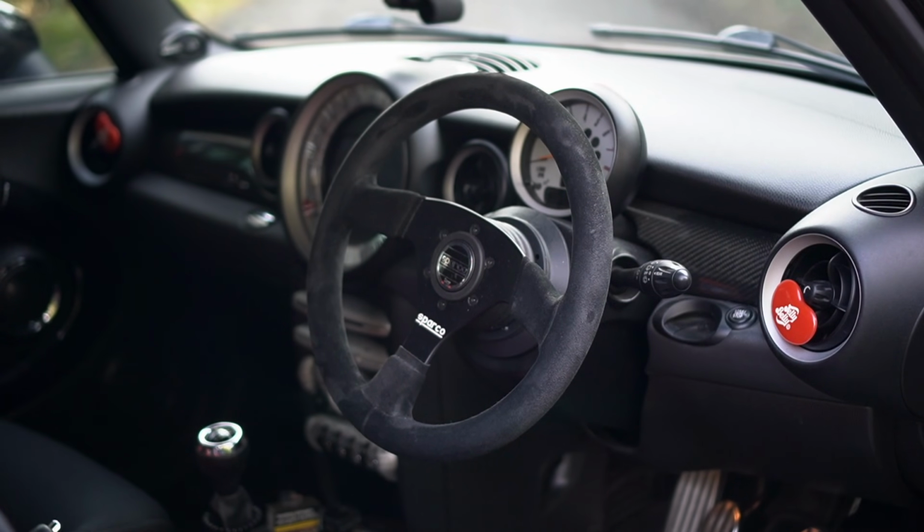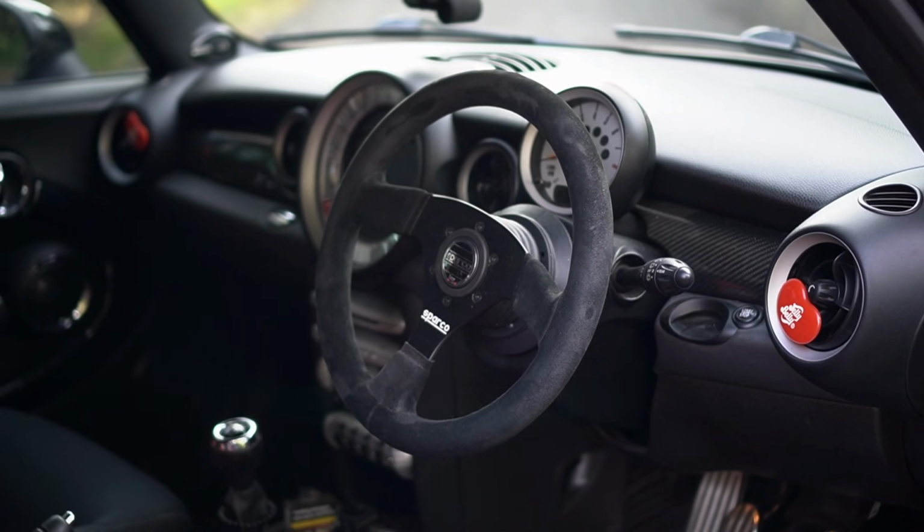Anyway, I wanted to keep it quite a nice place to be, so I kept a lot of the interior in. Took the back seats out completely to allow for the cage to be fitted. But a lot of the door cards and the roof trim, I wanted to keep because it's got a Harman Kardon system as well. So the sound system is still nice.